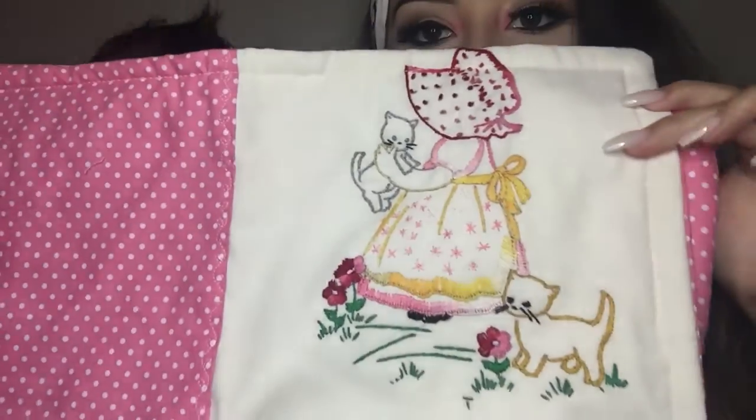And now there's a girl right here. Girl. And I just thought that that was super, super cute. And I love people that make handmade things for us, or if you do DIY projects, I just feel like it makes it that more special.